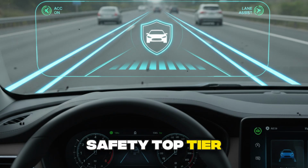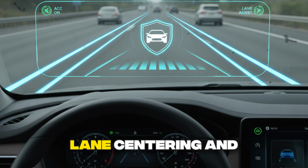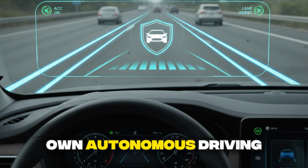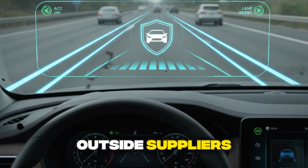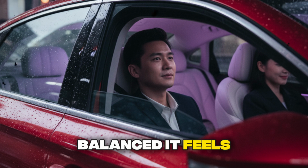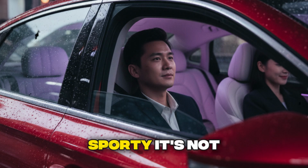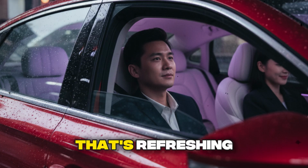Safety? Top tier. The Han is packed with Level 2 driver assistance, adaptive cruise control, lane centering, and a 360-degree camera system. Even more impressive, BYD developed its own autonomous driving chip architecture, which means they're not reliant on outside suppliers. And while all of this sounds futuristic, the real magic is in how balanced it feels. Smooth suspension tuning absorbs city bumps with grace, yet tightens up just enough on the highway to keep it sporty. It's not trying to be a Tesla clone. It's carving its own identity, and that's refreshing.